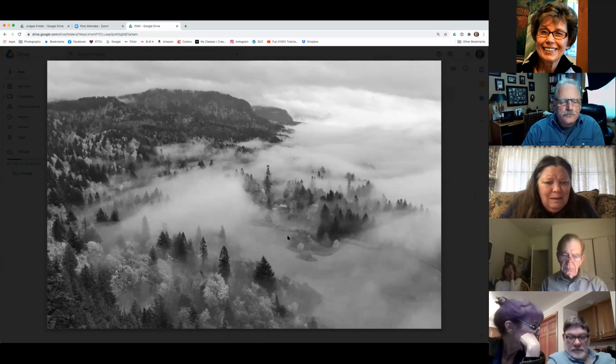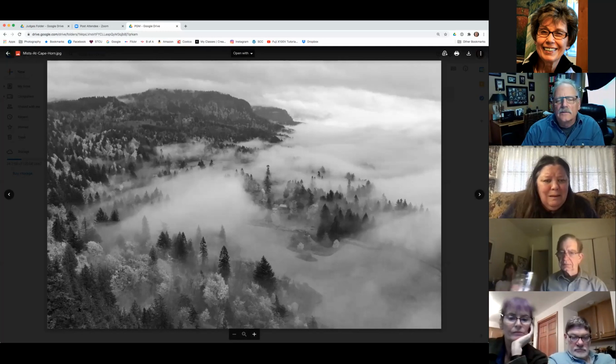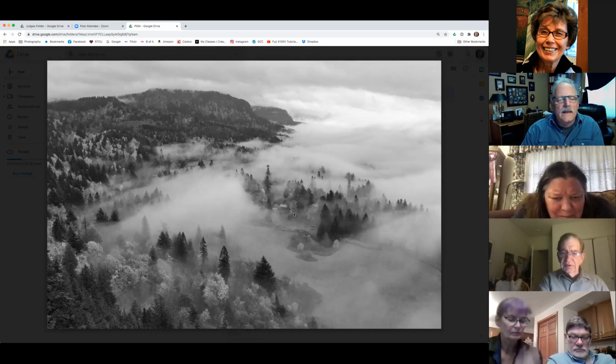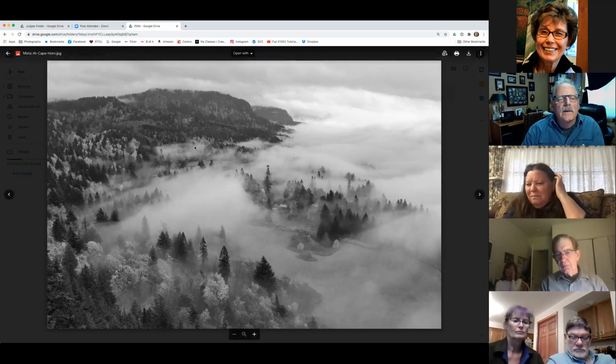It looks like the picture was taken either from the side of a mountain, maybe an airplane. My eye kind of keeps going to this really bright spot over here in the upper right. I kind of wish it was going more to this area right down here, one little island of trees, and there's a house down there. Again, I kind of wonder if this picture would look better in color, with the trees changing color around here. You know, I really don't know.